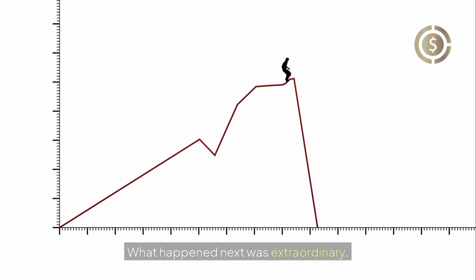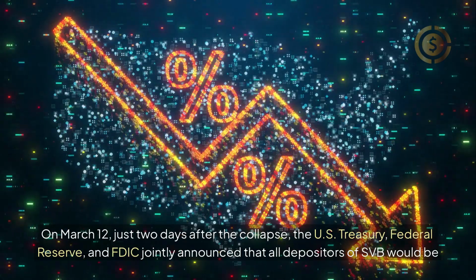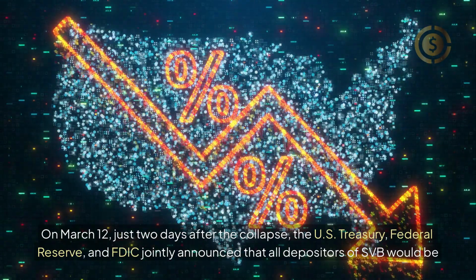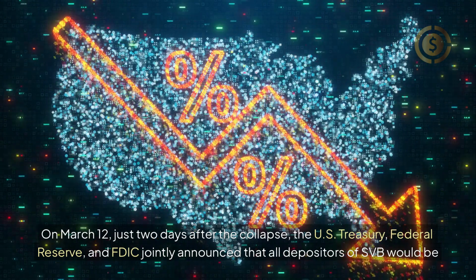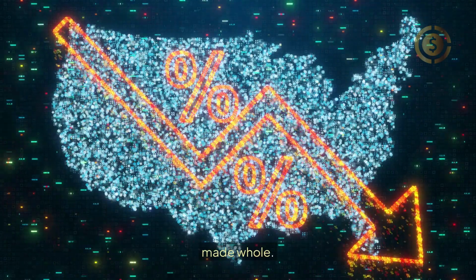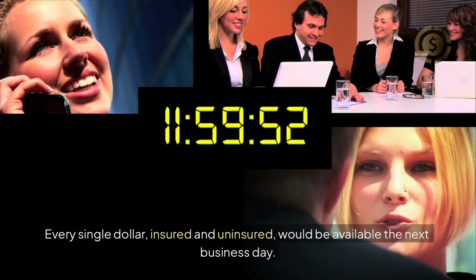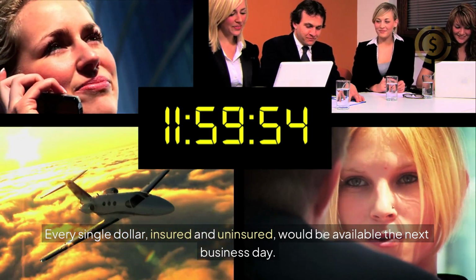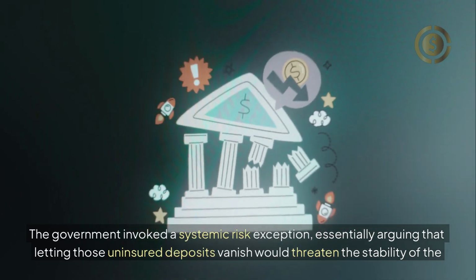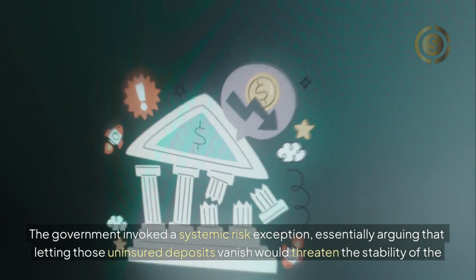What happened next was extraordinary. On March 12th, just 2 days after the collapse, the US Treasury, Federal Reserve, and FDIC jointly announced that all depositors of SVB would be made whole. Every single dollar, insured and uninsured, would be available the next business day. The government invoked a systemic risk exception, essentially arguing that letting those uninsured deposits vanish would threaten the stability of the entire financial system.